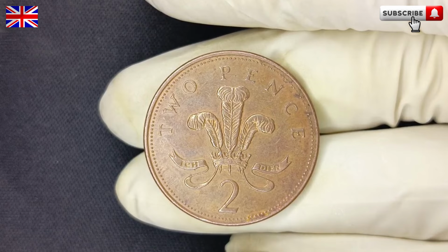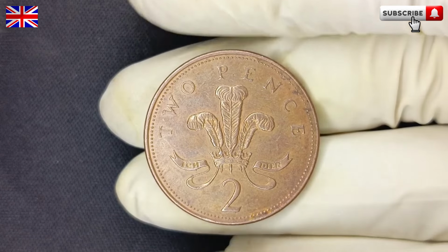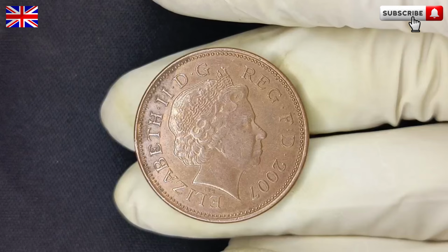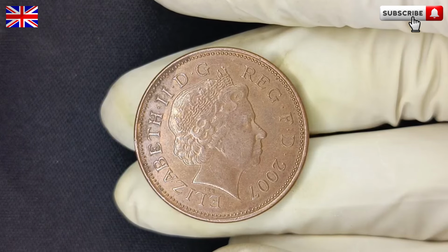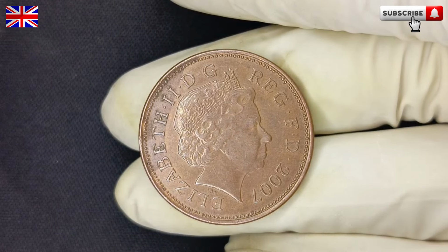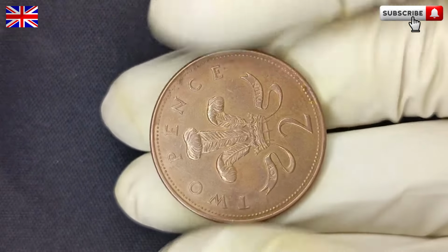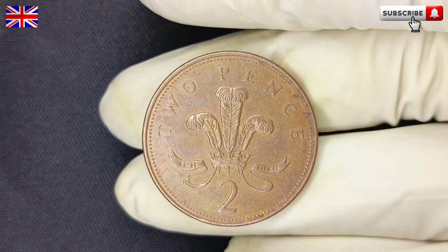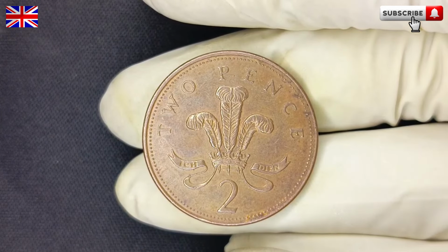But the story of the 2007 2p is not in the obvious. Its tale lies buried beneath layers of routine minting procedures, hidden within a minor mishap, or perhaps, a stroke of divine coincidence. For in 2007, a small number of these coins were struck with a reverse design intended for later years. They were produced with what's known as the new pence inscription rather than the expected 2p wording.